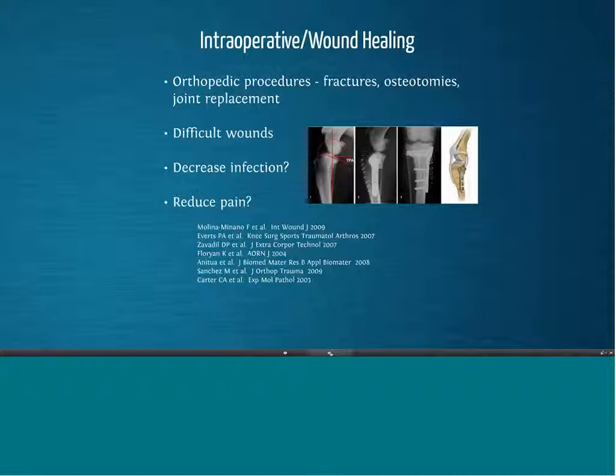As for hastening healing and recovery, there are different papers on joint replacements, especially of the knee, where people are less painful, require less narcotics after surgery, and have a better range of motion and quicker recovery time when they have platelet-rich plasma intraoperatively.